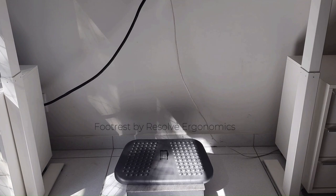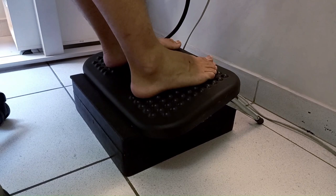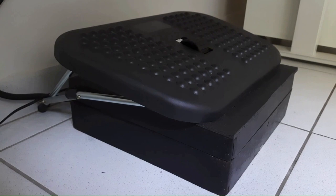And on the floor, I have this footrest by Resolve Ergonomics. It is really comfy and massages my feet while I work. I put this footrest on top of my wooden stuff box.